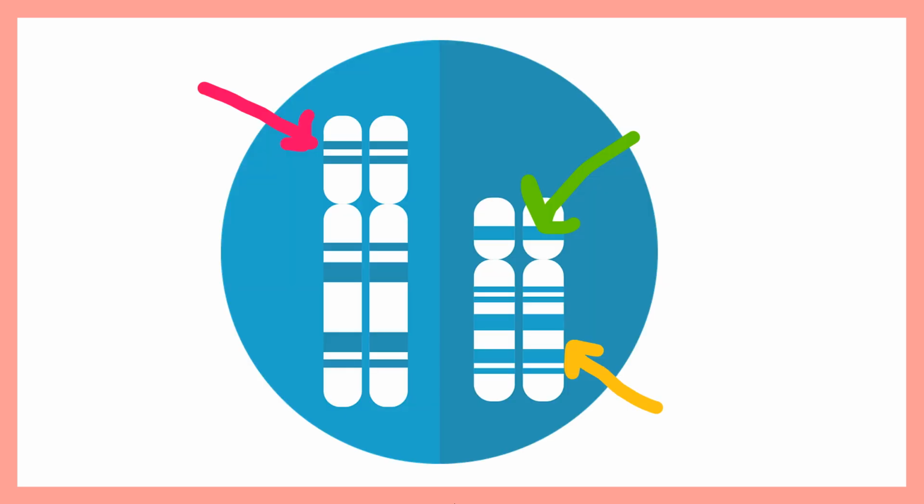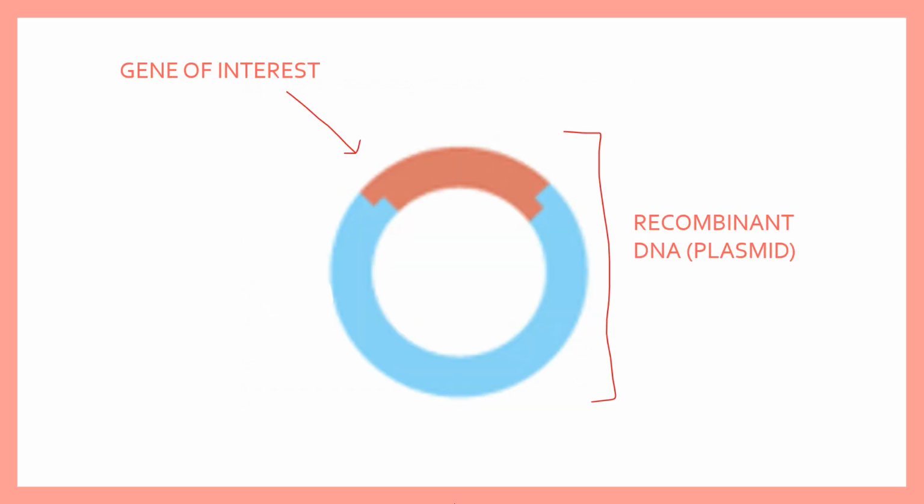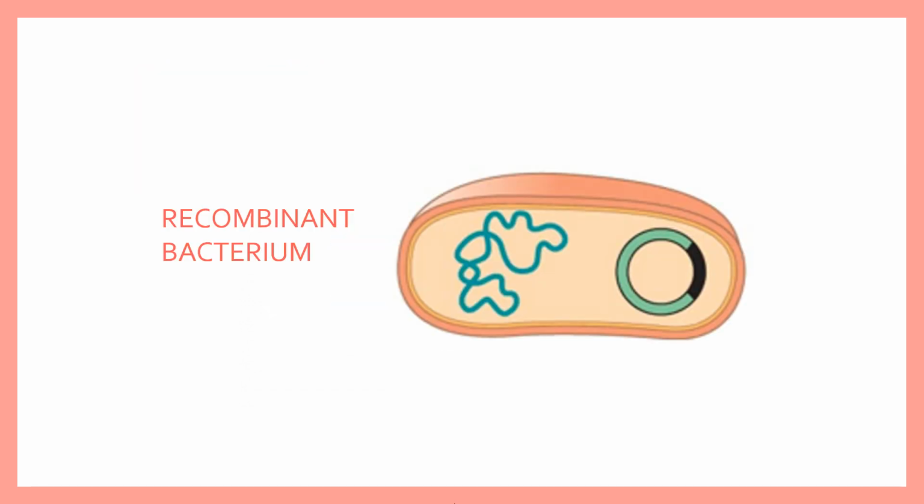A gene of interest is taken and put into a plasmid. A plasmid is a circular piece of DNA in bacteria. The new plasmid with the gene of interest is called recombinant DNA. This plasmid is put into a bacterial cell, and the new cell is called recombinant bacterium.